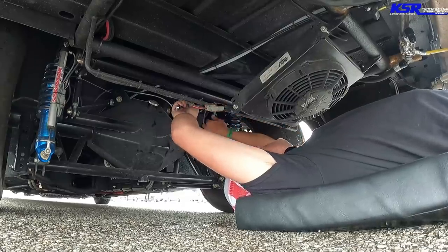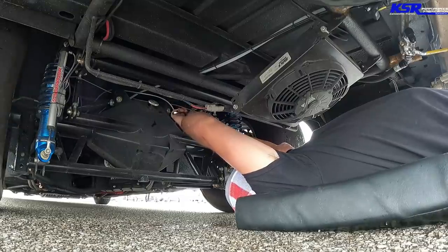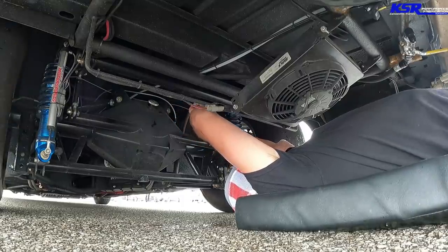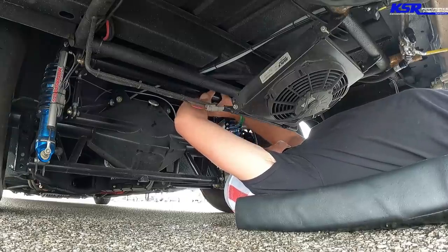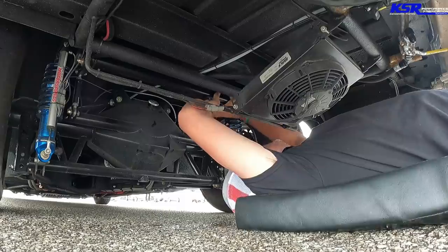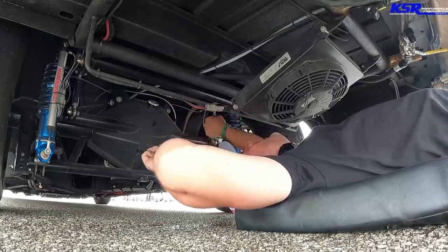Flat preload adjustments. What? These announcers are wearing me out. Less is more sometimes. I said sometimes less is more.